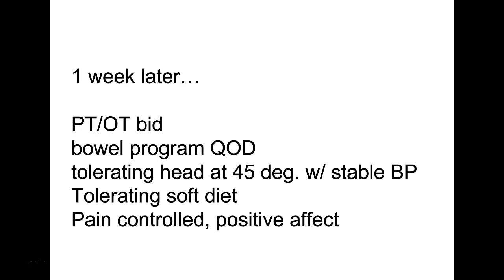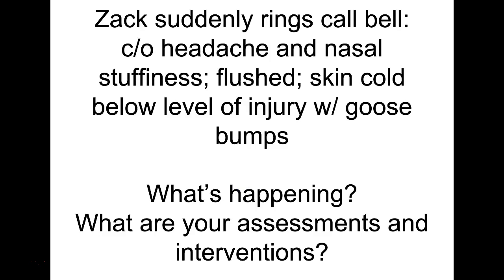He's tolerating his head of the bed at 45 degrees, keeping a stable blood pressure. He's tolerating a soft diet. His pain is controlled, and he has a very positive affect. But now he's suddenly ringing the call bell. He's complaining of headache, nasal stuffiness. His skin is flushed. It's cool below the level of the injury with goosebumps. What is happening? This is something called autonomic dysreflexia.